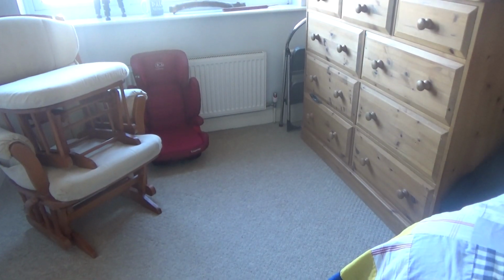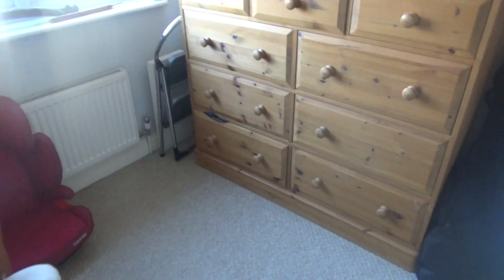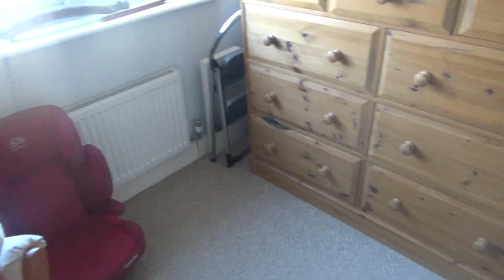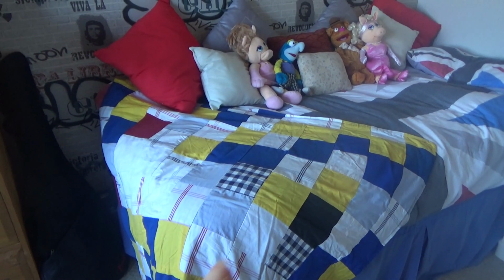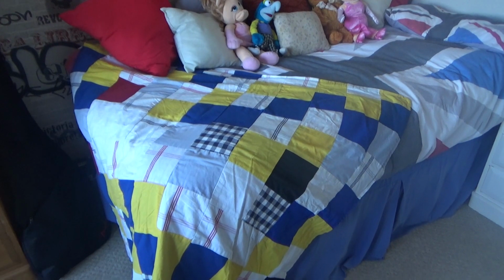So that's this room done again. I've moved those boxes. I've actually put them on top of our cabinets. I'll show you those in a moment. And I cleared up a few things that were lying on the bed as well. So the bed is nice and clear now, which means we can open it when we need things from underneath it as well.